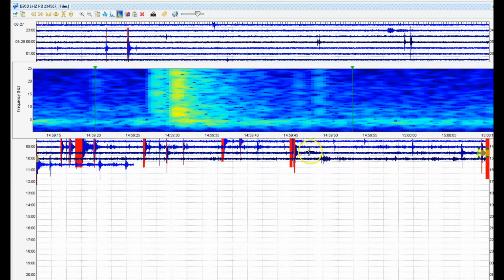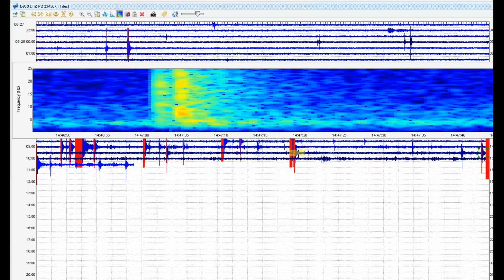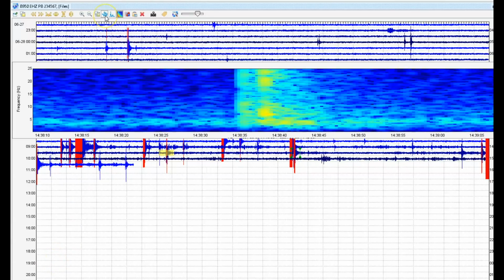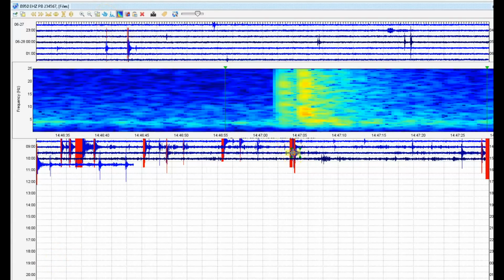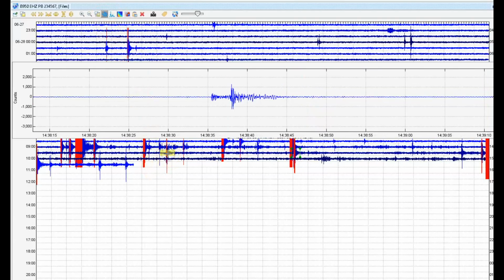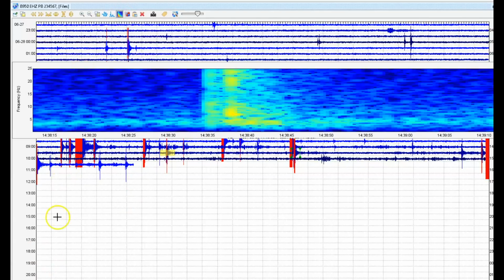Alright, the next one marked in red right there, 14:47. That one too they are not reporting. That one comes in as a magnitude 1.98. And let's look at its signature. Well, let me go back here and I'll show you the signature. Okay, then the next one marked in red at 14:38 and about 35 seconds. That one too they're not reporting. And we'll look at the spectrogram. That comes in as a magnitude 1.80.